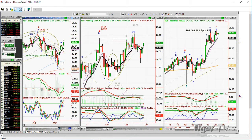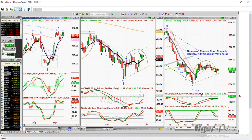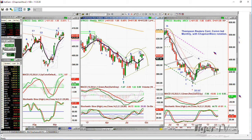I spoke about the TRCCI, I spoke about the commodity index. And the commodity index has held very well because it's a mix. The Thomson Reuters Continuous Commodity index. This is a monthly chart with the Chapman wave notation. We've gone to a peak A twice, hasn't gone to a B yet. It's held this mini uptrend support in the monthly chart. The weekly did go to a C. That goes the shorter term.